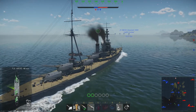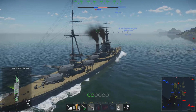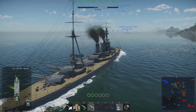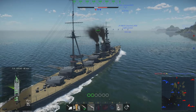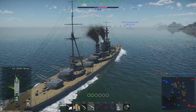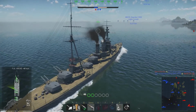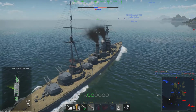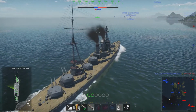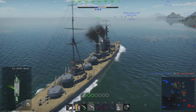And it had the same amount of guns as well. That would be the reconstruction one, not the hybrid carrier. Same amount of main gun turrets. So they added some anti-aircraft guns and some other armaments.